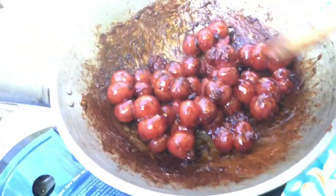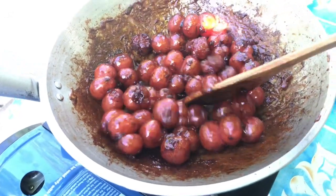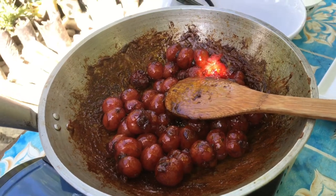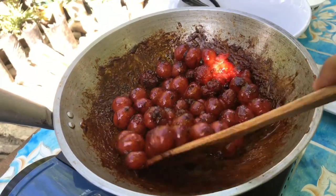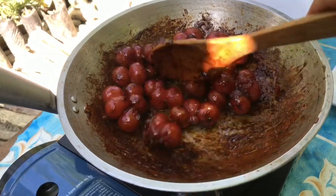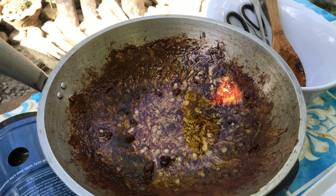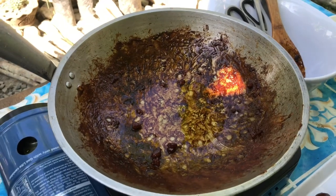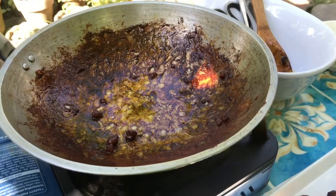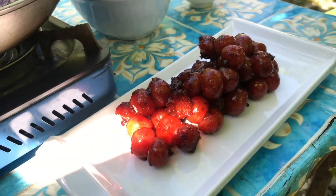Alright, so we are almost good. So as you can now see from its pinkish color when it is raw, it has now turned into a bright red color. So once you achieve this color, we are now good with our chorizo de Cebu. Now, kapag mahilig kayo sa sinangag, you can actually use this in doing your sinangag. Presenting to you our chorizo de Cebu. Kainan na!